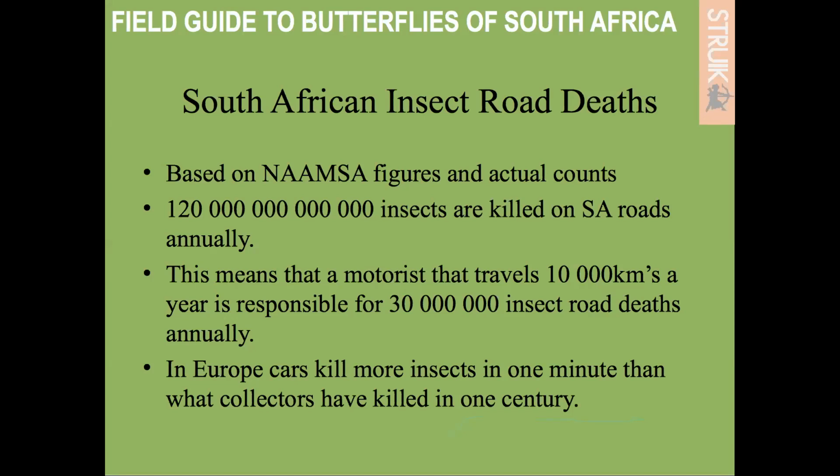A similar study was done in Italy, by the way. So this is not just pseudoscience, this is real science. A motorist traveling 10,000 kilometers a year is responsible for 3 to 30 million insect road deaths annually. And in Europe, that Italian study showed that cars kill more insects in 1 minute than butterfly and moth collectors have killed in a century.